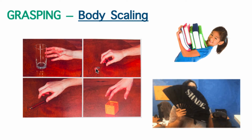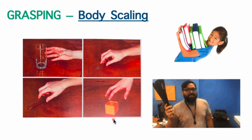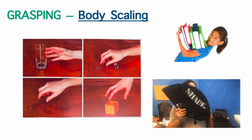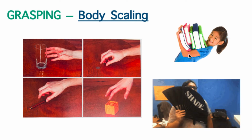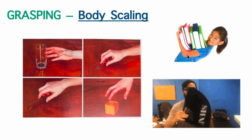Body scaling also helps us to choose if we're going to use one or two hands based on the shape and weight of the object. So something smaller like this coin maybe is better achieved by using a unimanual task versus picking up a heavy stack of books, which might be better achieved using two hands, or a bimanual task.